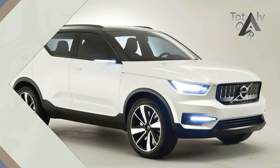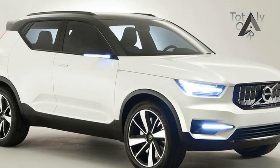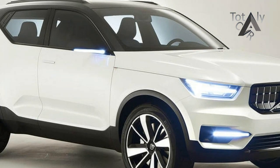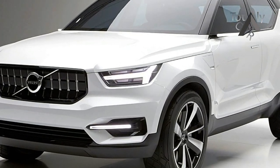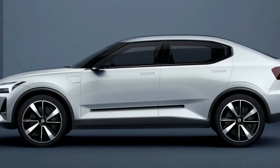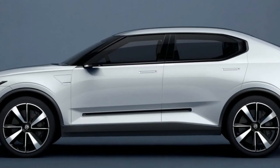The XC40, along with its expected S40 sedan and V40 wagon stablemates, should give Volvo an accessible price point that will bring new buyers into the fold and increase sales volumes considerably. Sitting below the three-row XC90 and the recently redesigned XC60, the XC40 will not share those models.